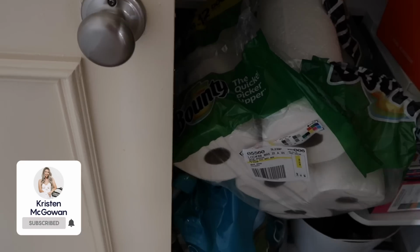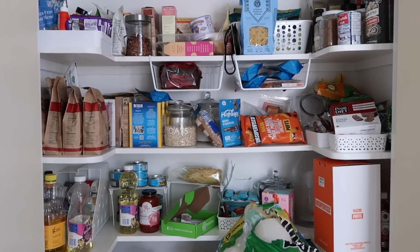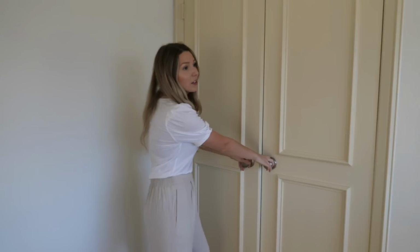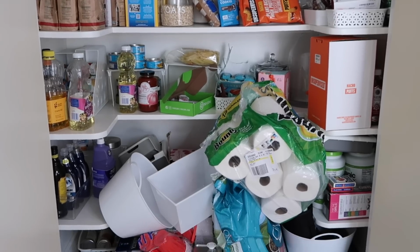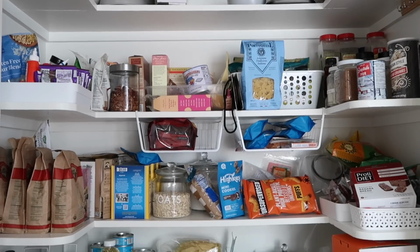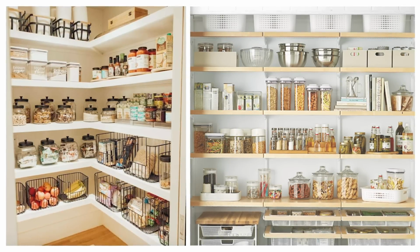My name's Kristen and today we're finally getting started on organizing my pantry. If you saw our empty lake house tour, I showed you guys the pantry and I was dreaming up what it could look like. So today we're gonna try and make it happen. It's just holding everything right now and looking very cluttered and messy. And I wanna make it look like a pantry you'd find on Pinterest. The whole goal is for it to be super functional, but very decorative at the same time.